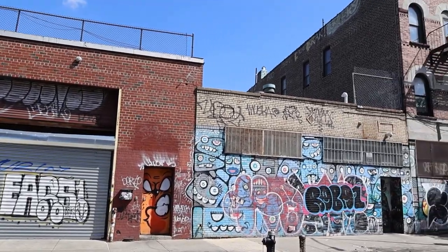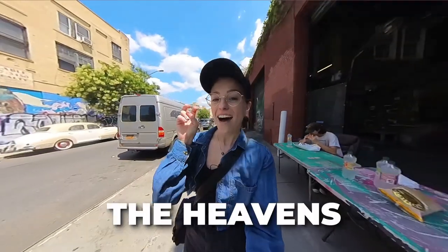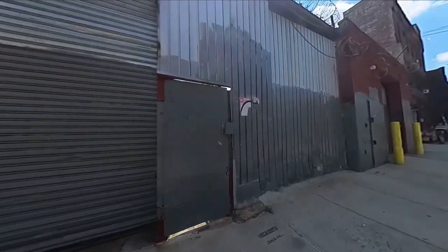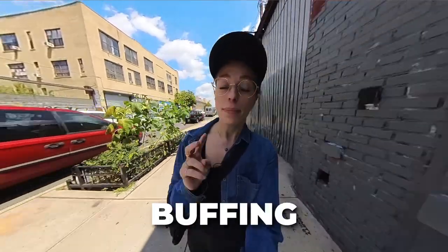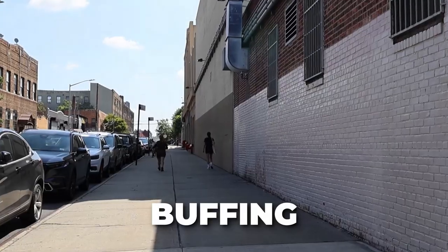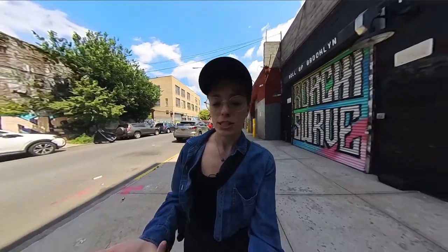Like, for example, when you see graffiti up there high, close to the ceiling roofs of the buildings, those are actually known as the heavens. I also learned that when you see walls that are completely blank here in Bushwick, most likely that's what we call buffing, which means that it has been cleaned up, painted over, so that it's a blank canvas again, because although there are many areas of Bushwick that embrace the street art and the graffiti, there are still some areas and people who don't. So that was another interesting thing to learn.